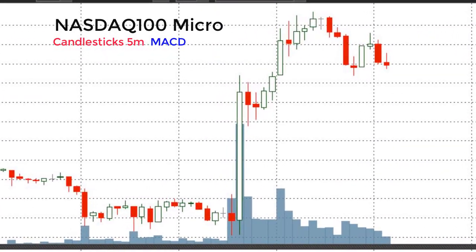Okay, let me set the stage for you here. The NASDAQ 100 Micro E-mini candlesticks, 5 minutes, and you can't see it yet, but the MACD that I always use is in the bottom pane. The market opens at 9:30. An event happens, completely unexpected, unannounced, and the NASDAQ 100 shoots up 65 points or $130 in value in less than 5 minutes.